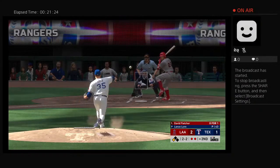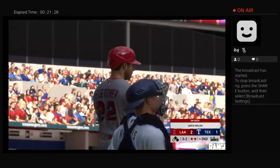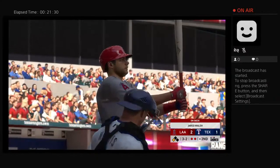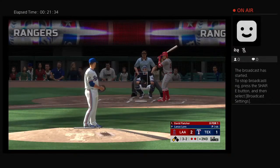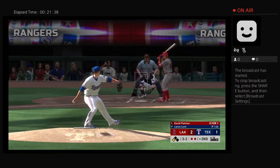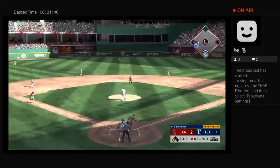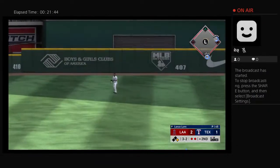Payoff pitch on its way. High in the air out to center field. Taveras waits on it, and the inning is over. So it's 2 runs here on 2 hits, with one of them being the home run. On now to the bottom of the second. It's the Angels 2 and the Rangers 1.